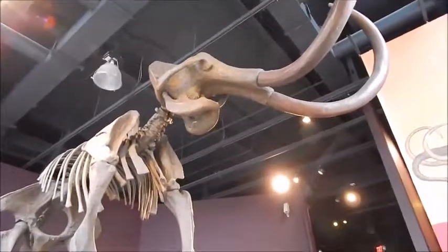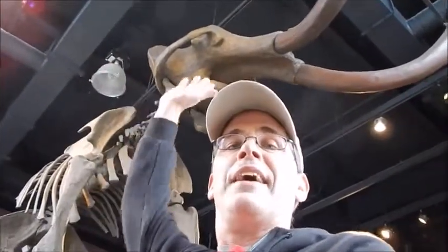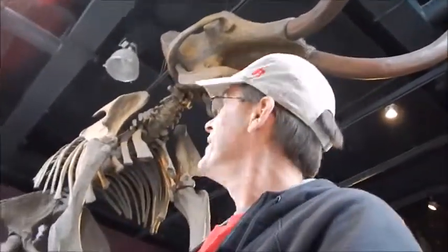Let me get myself in the shot here so you can get an idea how big this thing is. It's huge. Grant you, it's on a pedestal probably about waist high, but look behind me here. I'm gonna go low with the camera and get a shot. Hopefully I'm picking this up. I'll check it afterwards, but look up there, man. Wow.